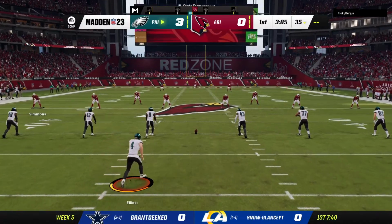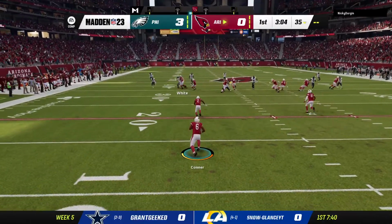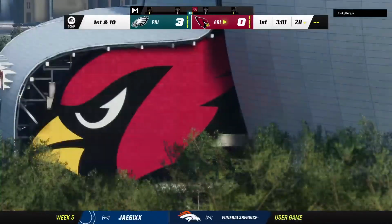Accumulating first downs does not go up on the scoreboard, but it does go into the DNA of a team that's trying to establish itself to start a game. That has to feel pretty good for them. They'll take the 3. Yeah, they had 3 first downs and 3 points.